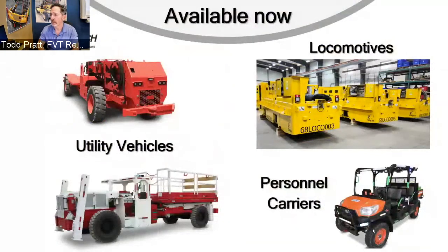Right now, these are the kind of systems that are available. We've got a line of locomotives through our partnership with Clayton Locomotives in the UK, utility vehicles with some partners in Sudbury, small personnel carriers.